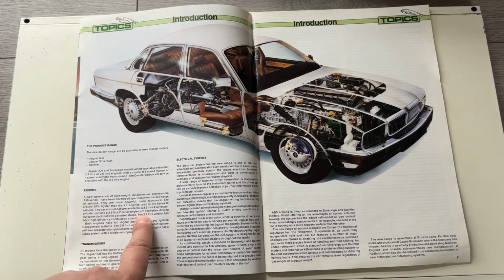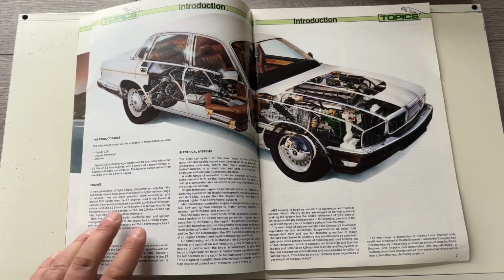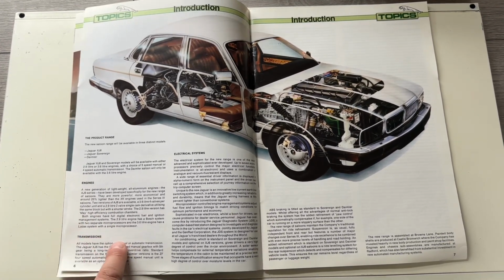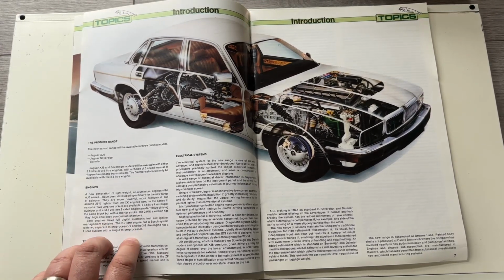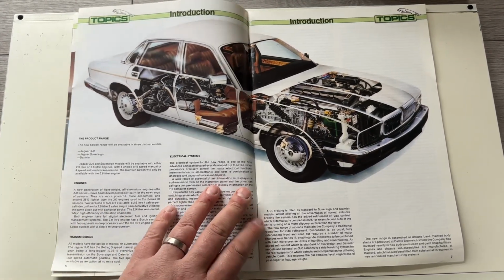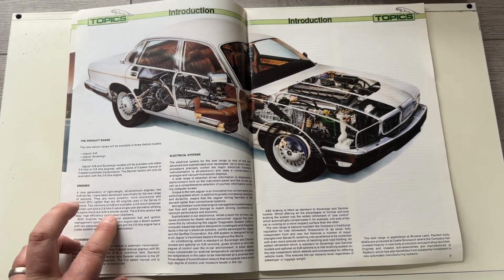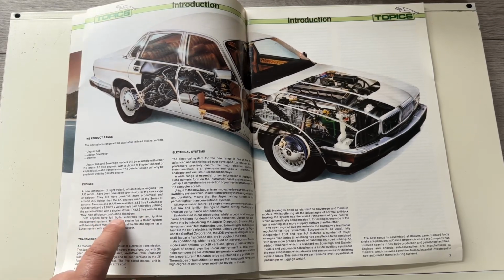The 3.6 had already seen service in the XJS from about 1983 or so, but new for the XJ40 was the 2.9 2-valve unit. And that was basically using one of the cylinder heads from the V12. I think it was the left-hand cylinder head from memory. So that had the May high-efficiency combustion chambers. It says here, funnily enough, it's the same block, but with a shorter stroke. Ooh, that's interesting. Yeah, the 2.9 litre version has the May high-efficiency combustion chambers.